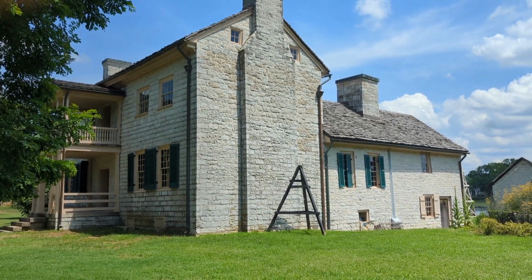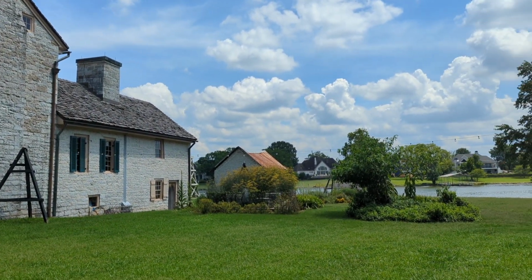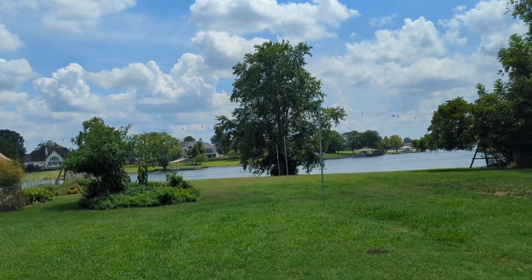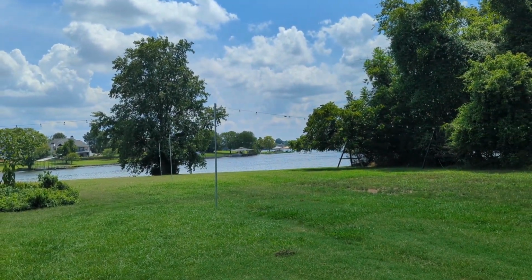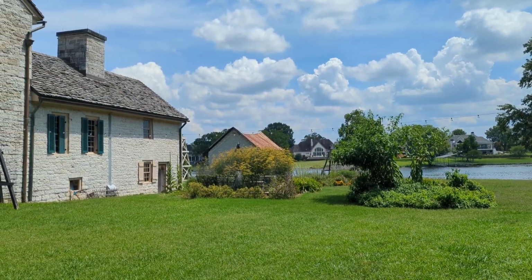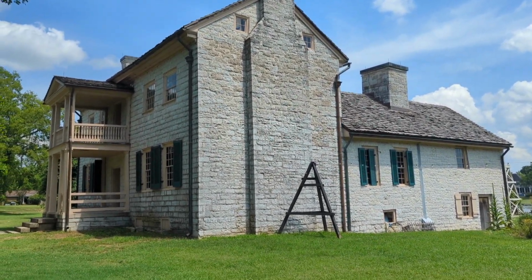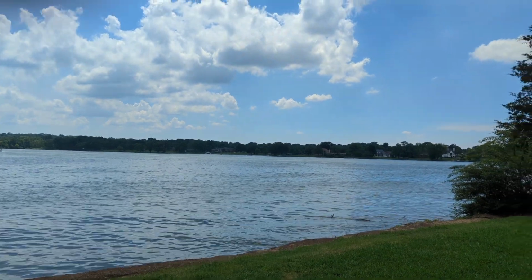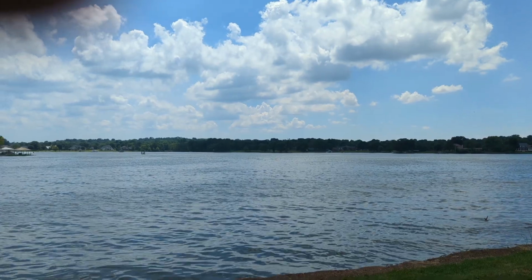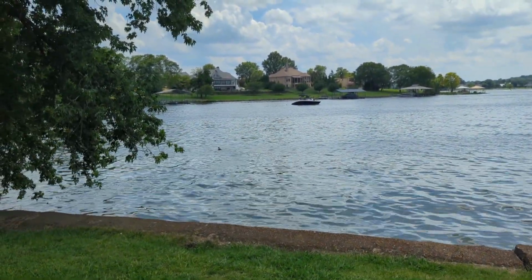This is the other side view here. Some houses across the lake there. Got a garden. And this is Old Hickory Lake behind the Rock Castle. So the Rock Castle was actually made of limestone. There goes a ducky, just a chugging it. Must have scared him.